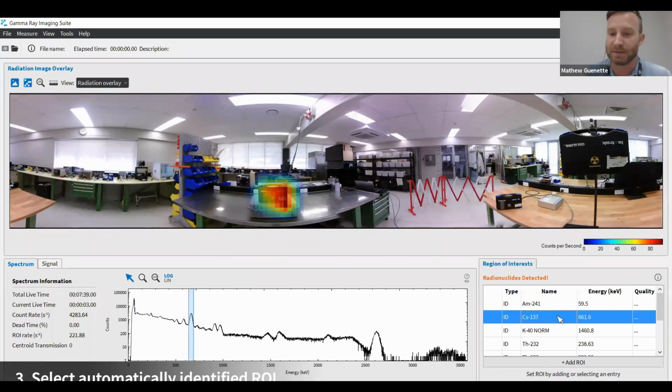And then, it's not populated in this screen, but there's a quality indicator as well, telling you whether you can trust this image or not, because if you have bad data, you're not going to get a good result, and it can detect that.